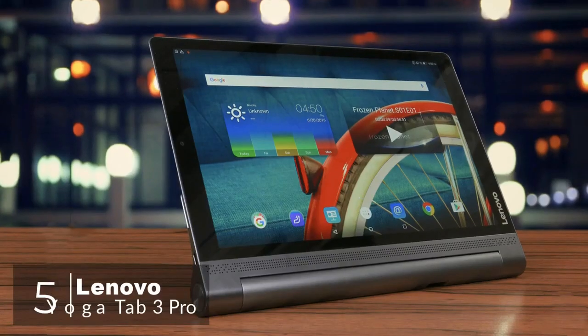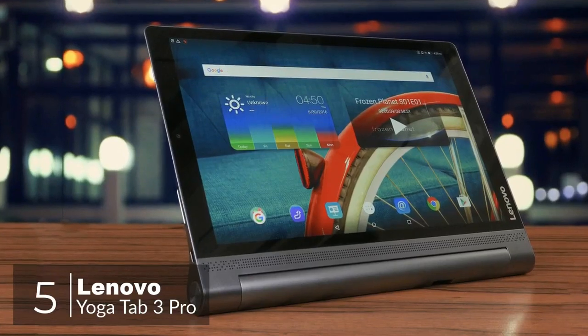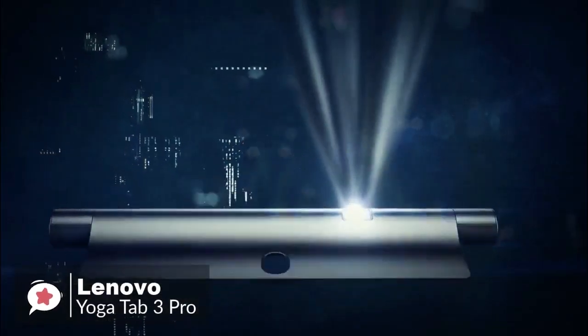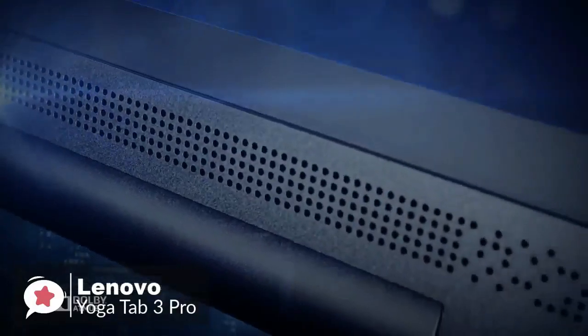At number 5 is the Lenovo Yoga Tab 3 Pro. The Yoga Tab 3 Pro is the ultimate video and entertainment device. Share movies, music, and more using the tablet's built-in rotatable projector and 4 JBL speakers for a theater-quality experience.